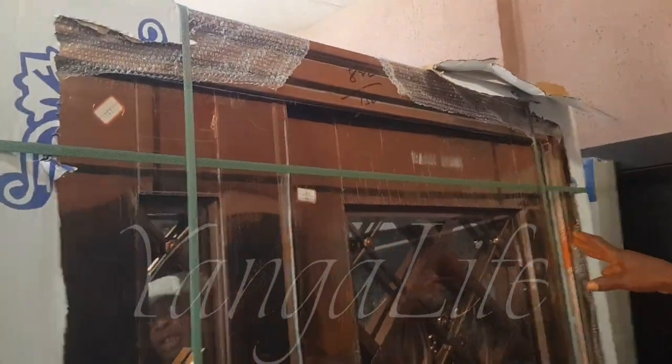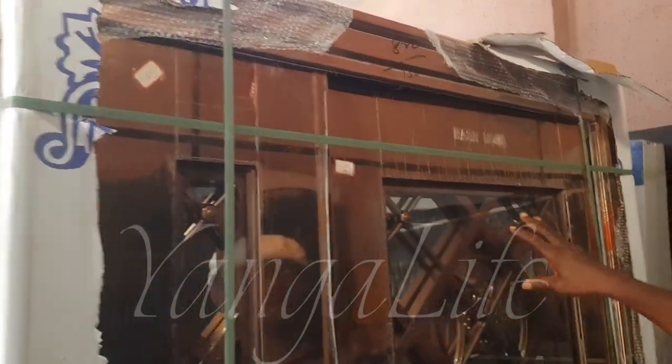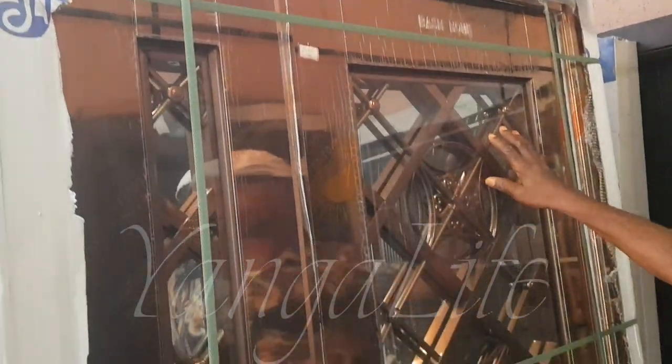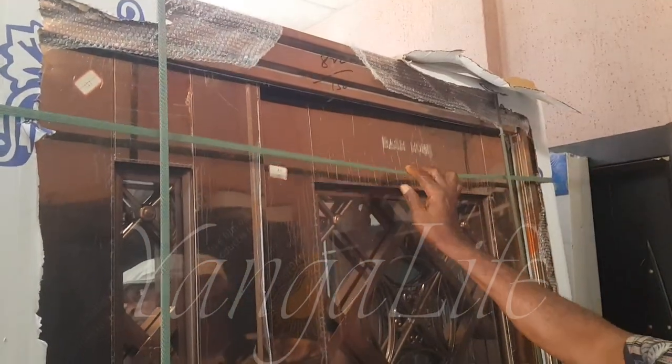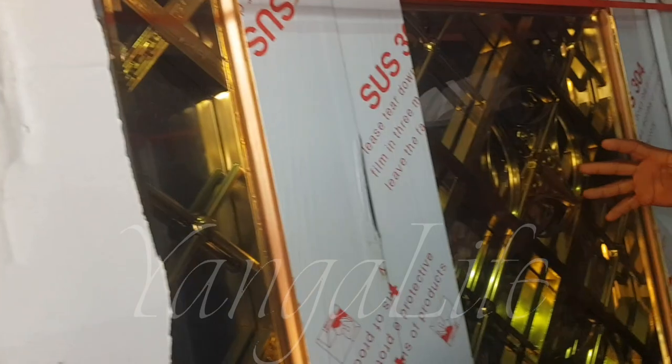Glass door, 4 feet, entrance door. This is a rose gold. We have different colors: we have gold, we have rose gold, we have stainless. This one goes for 270,000 naira. It is 4 feet. That's the gold here. This one is the gold of that one.